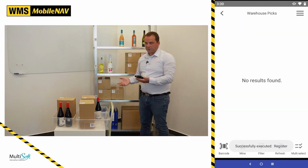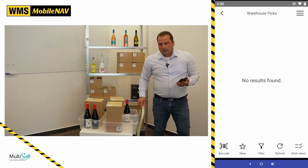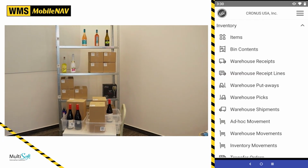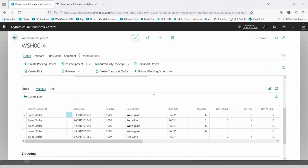Okay, and we have finished with the tote picking process. And I can basically pull the trolley into the packing station. For now, I will try to show you what we have done in Business Central first, and then we will show you the next stage, which will be the packing part.